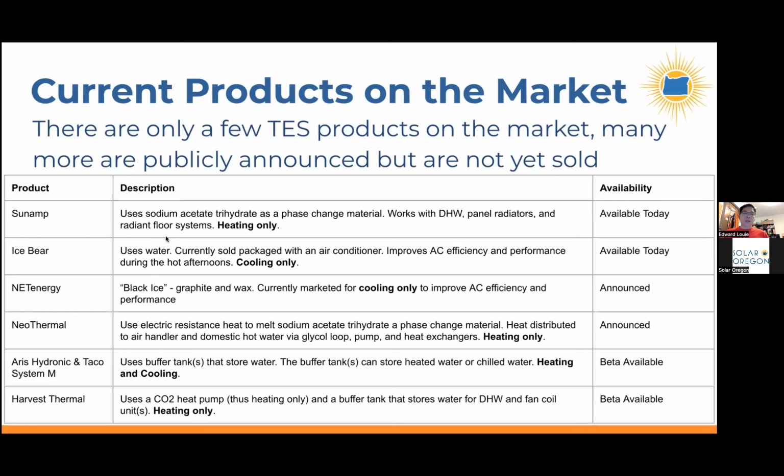SunAmp uses a material called sodium acetate trihydrate. It sounds like a mouthful. It sounds complicated, but really this is just liquid salt. They spray it onto potato chips to make them salty. They don't sprinkle granular salt onto potato chips. They spray it on. So it's safe to eat, and it's abundant on the planet.